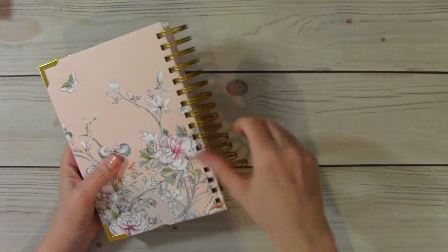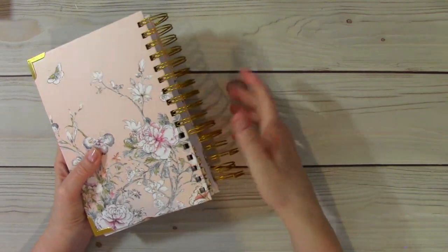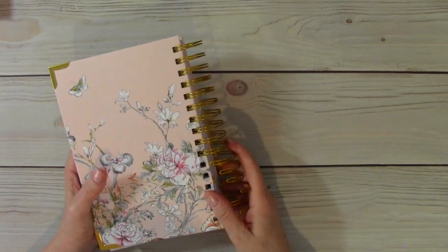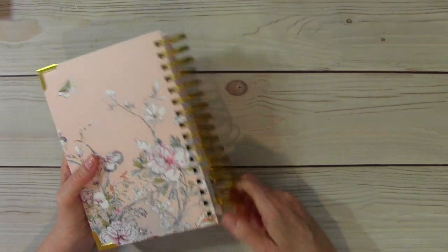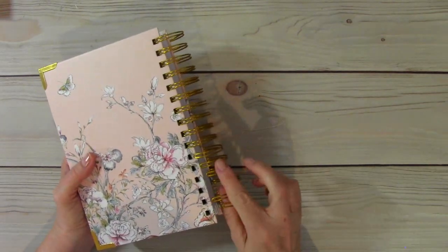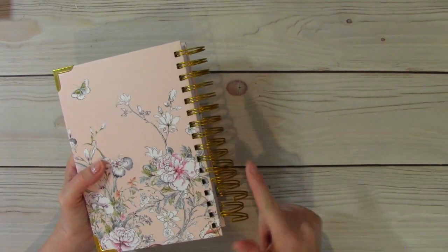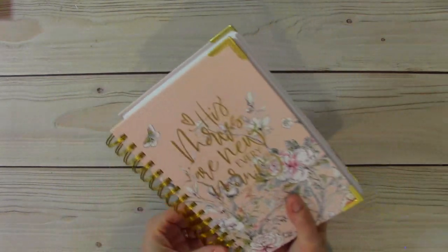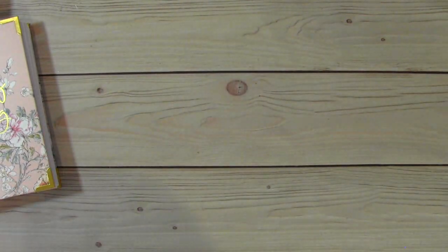If you have one of these planners, or if you happen to have a similar planner that has the same type of ring bound system to it. Like I said, I had an Erin Condren one, but I don't think, I could be wrong, I don't think it was the same type of coil. But again, I could be totally wrong. So I'm going to do that with that.